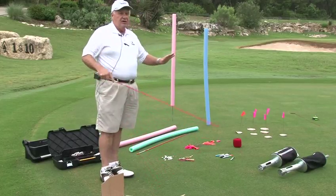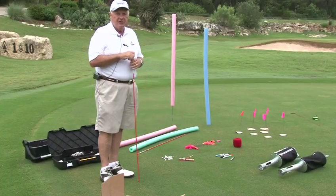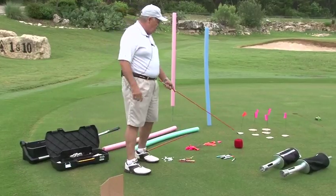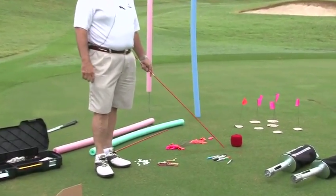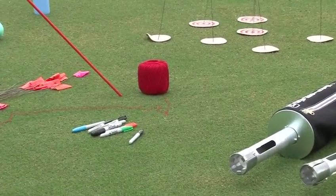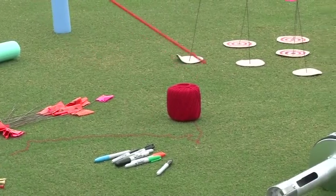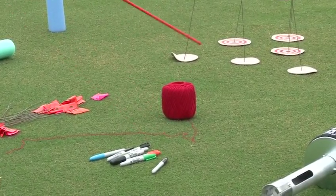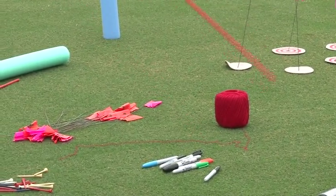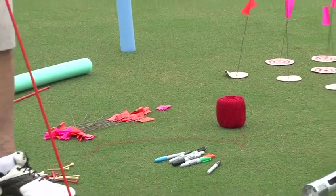So what I want you to notice is as you see all around this green, I've got all kinds of different targets that you can use. Okay, another thing that's always good to have is some string. String and some tees, you can make what we call a putting ladder. I'm going to show you a putting ladder that we do a lot simpler, but a putting ladder can be done on the cheap. It can be done with string and tees or string and pencils, and it works just as well. It just is a little more time consuming to set up, but later on when we show a putting ladder, you'll see what I'm talking about.